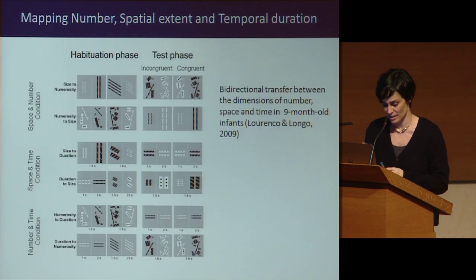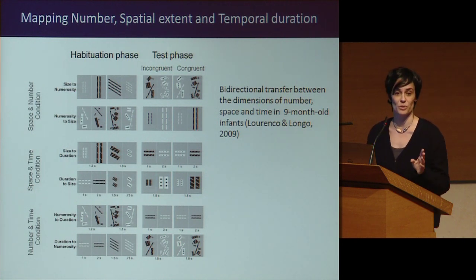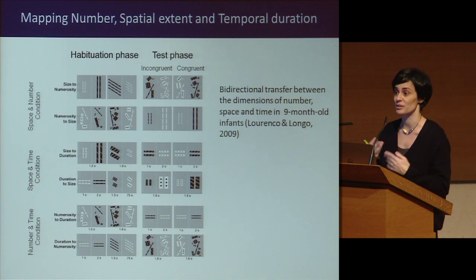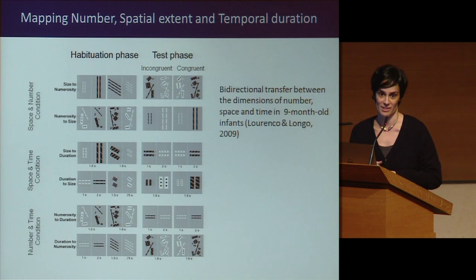And they did this across the dimensions of space and number, space and time, number and time, bidirectionally. So it didn't matter from which dimension you have to transfer. So this is a very nice article showing that there is a bidirectional transfer between the dimensions of space, number, and time in 9-month-old infants.